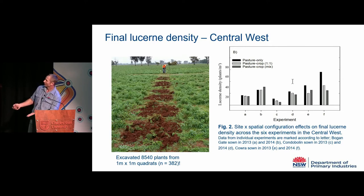Looking at final lucerne density, just to walk you through this graph, we've got lucerne density in plants per metre squared on the y-axis. Across the x-axis is site, and I just didn't have the space to name the site, so I've just put a letter. Here we've got Bogan Gate, sown in 2013 and 2014, Condobolin, sown in 2013 and 2014, and Cowra, sown in 2013 and 2014. The different bars relate to the row configuration treatments: the pasture only, where there was no cover crop, that dark bar, then the alternate row treatments and the pasture crop mix.